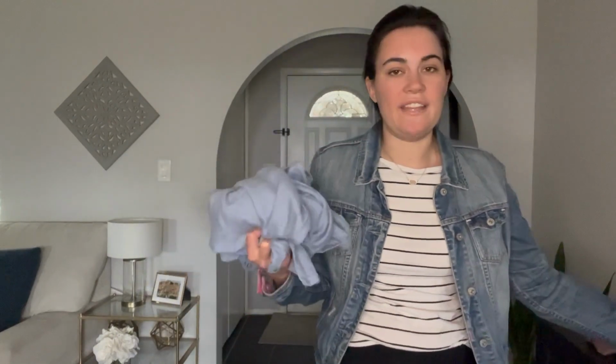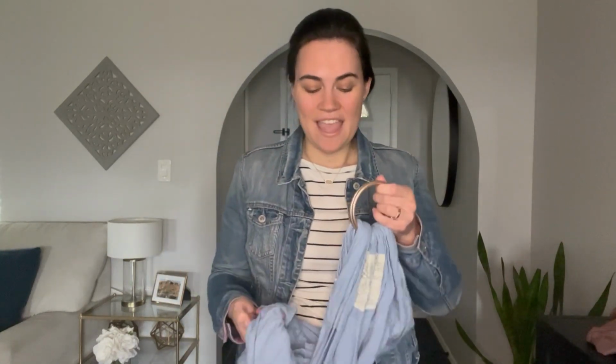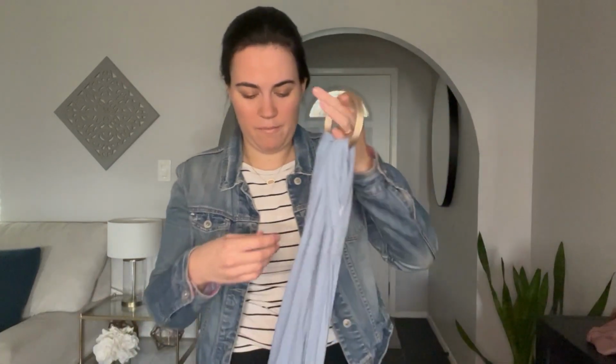So they have three different options: linen, color, and Modal. I wanted soft. That's my thing. I really like soft pajamas. I like all those things. So that's what I really liked about the Wildbird. I went with the Modal one.